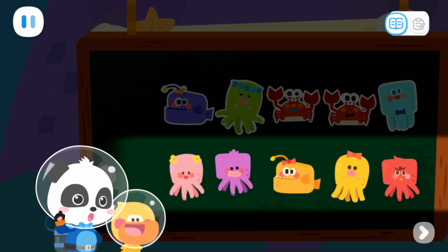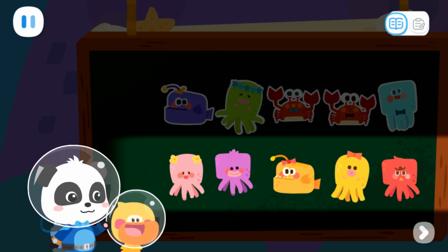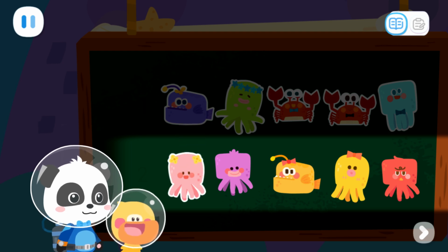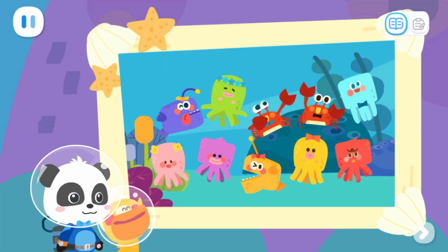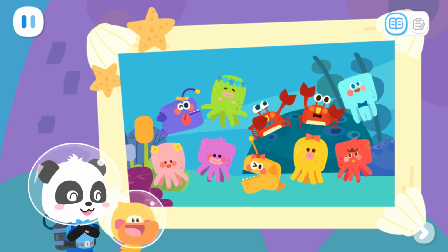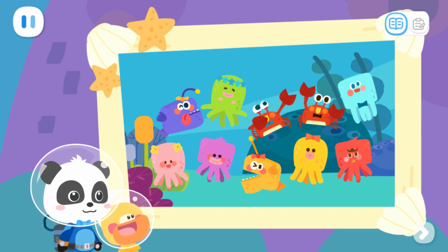Let's continue with the second row. We've counted to 5 just now. Next, let's count from 6. 6, 7, 8, 9, 10. I got it! There are a total of 10 kids in the photo. Yes. Let's go and find the 10 lost kids. Go!